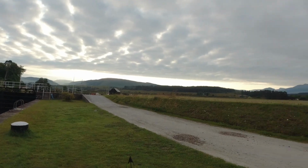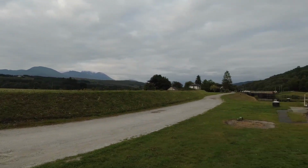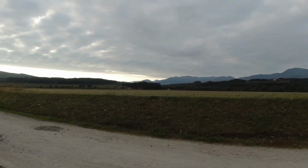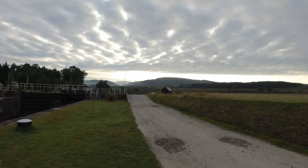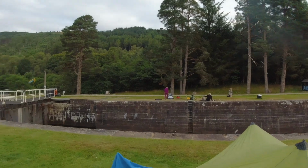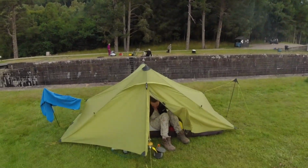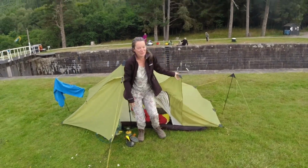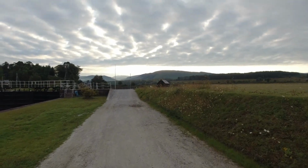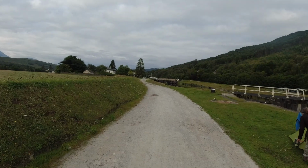Oh, good morning. We're going to use this special magic key to go to the toilet. It's not raining. The midges aren't too bad. Oh, good morning. Freezing, isn't it? It was really cold in the night. The coldest night. Scotland gets colder the more north you go.